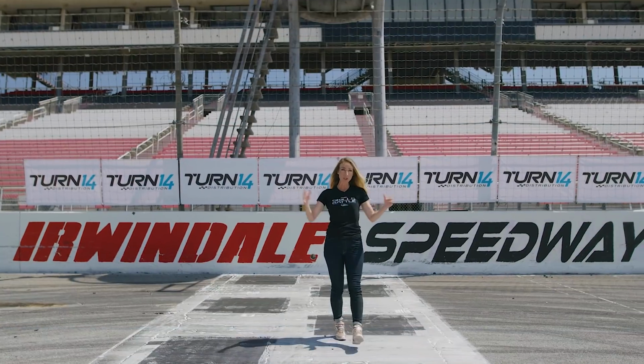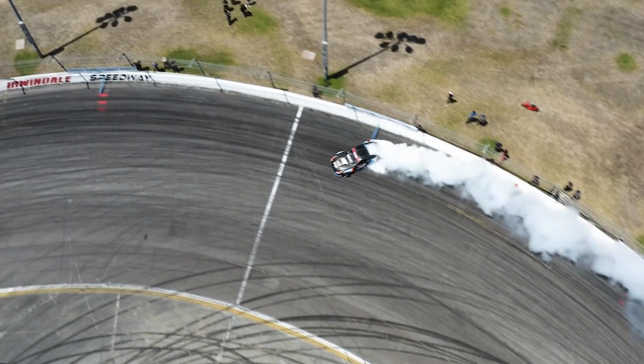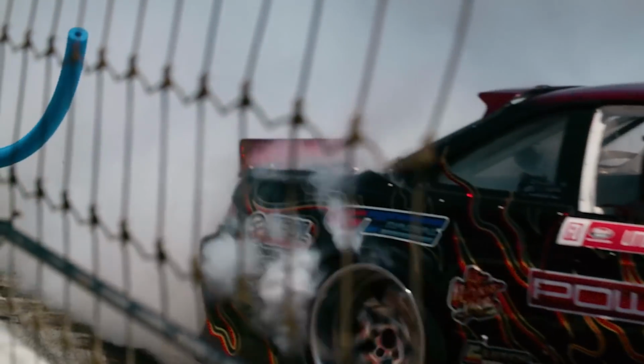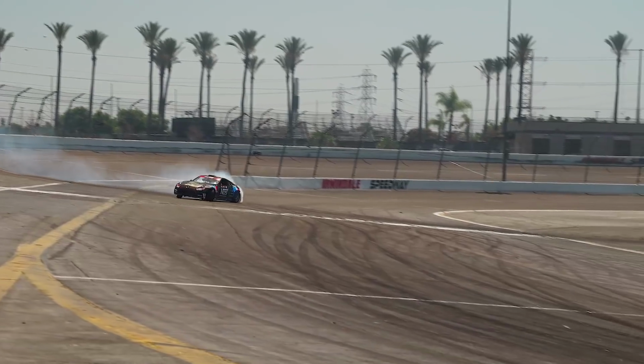Up next, best wall ride. And for this, we move to the famous inside bank of Irwindale Speedway. The ideal run is to get as close to the outer zone objects as possible without hitting them. Hitting the objects hard or coming up too short will result in deductions from the judges. Drivers will receive points for maintaining angle, smoothness, and proximity.